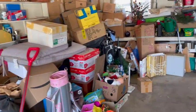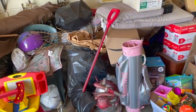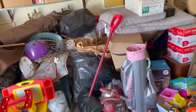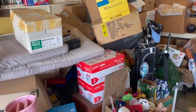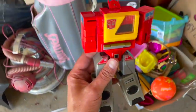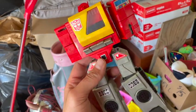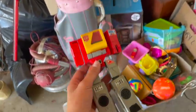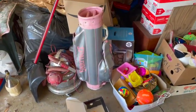Well, I say small, like for most people, this is probably a lot of stuff, but a good majority of this probably isn't going to be usable for my store. But I've heard that there might be the occasional old toy in the mix here. And as I look at some of the bins and boxes, I already see there's some promise and potential, old Transformers maybe. That's the one that turns into the little cassette player, little boom box. Can't remember his name. Knowing the 80s, it's probably named something like Boombox.